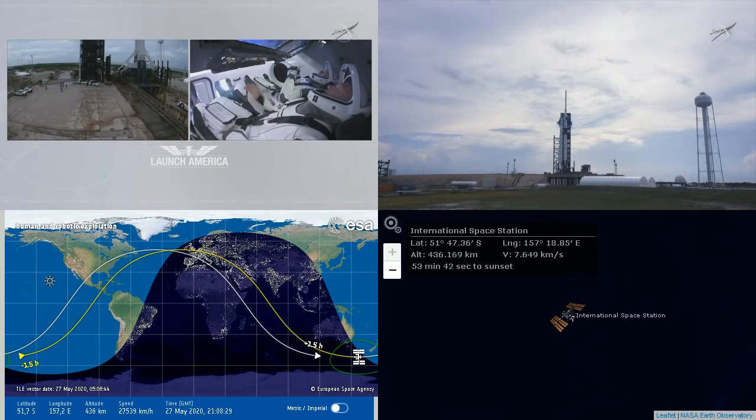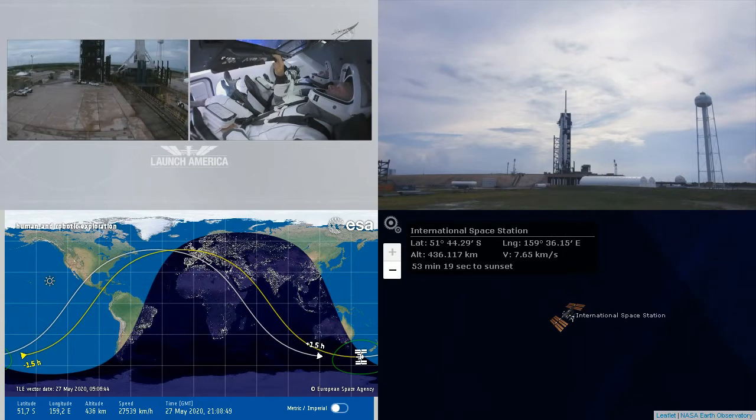And then they're going to, oh, and there we can get some views once more back at the pad. You can see that egress team moving back in. They were wearing the black clean suits that we saw as they were helping Bob and Doug get into the Dragon just several hours ago. They're now going to get on the elevator, make their way back up, down the crew access arm, and then we'll get that Dragon side hatch opened.